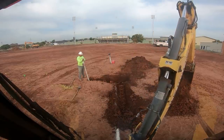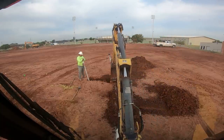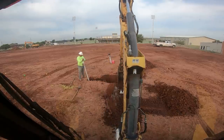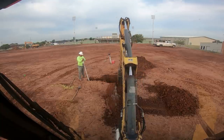Footing's my favorite. Don't know why. Actually, if it's got to do with digging dirt, pushing dirt, or anything to do with dirt, I'm usually pretty happy with it.